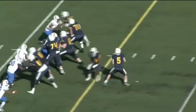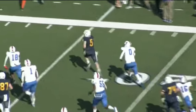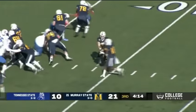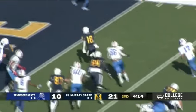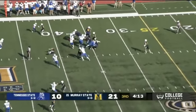And we're back, ladies and gentlemen. A beautiful sunny afternoon here at Roy Stewart Stadium. 4:14 left here in the third quarter. The Racers 21, Tennessee State 0, as Murray State takes possession on their own 36. Pistol set here. The Racers trying to add to their 11-point lead.